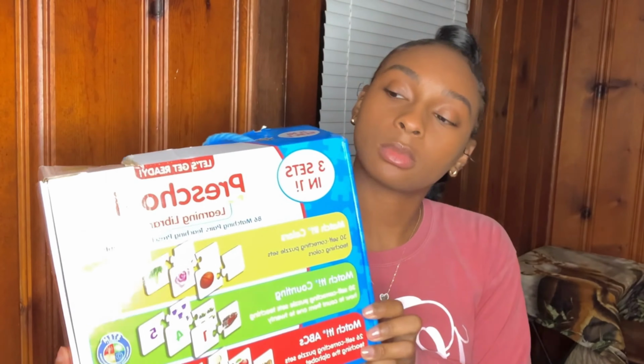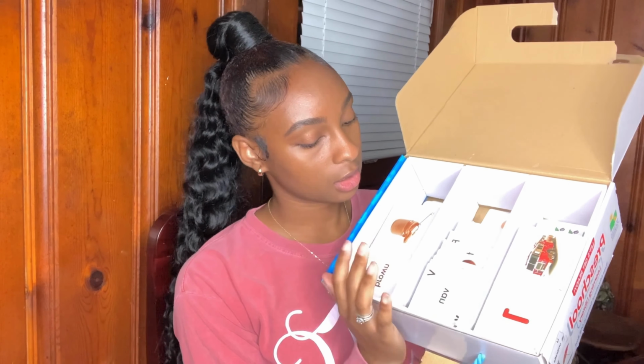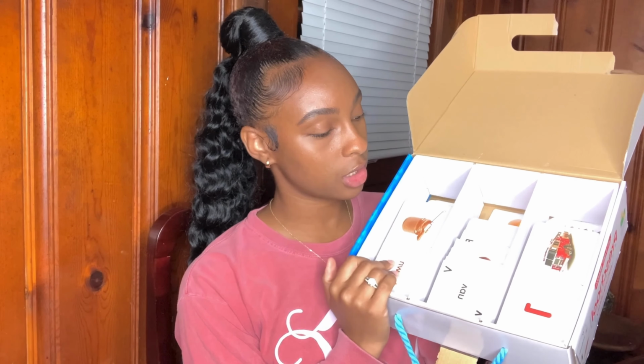All right, y'all, so here's another station. This was actually a gift for Clayton from my church, and I don't know where they got it from, but it's pretty darn perfect. All right, so it comes like this. It has the numbers, the letters, and the colors.